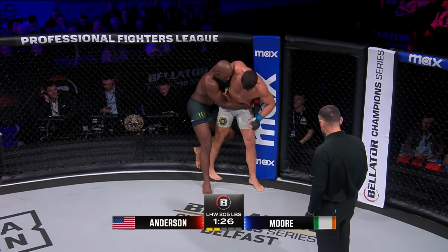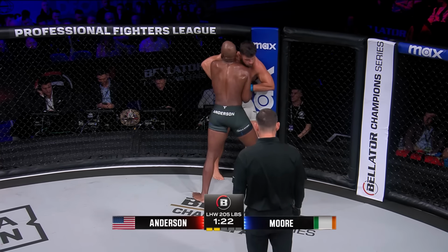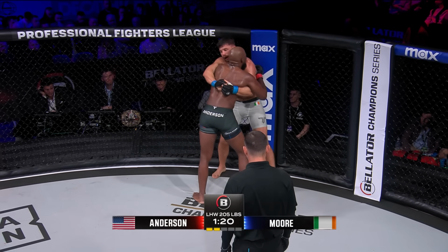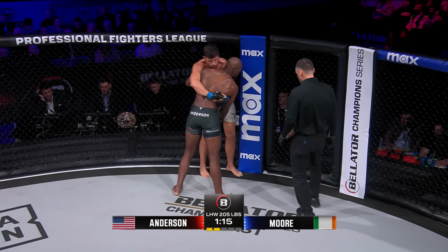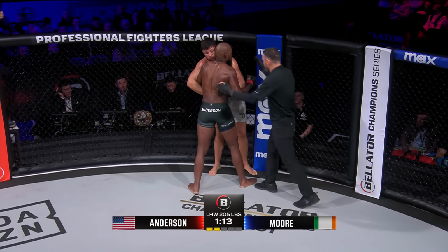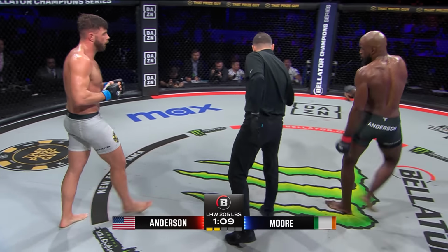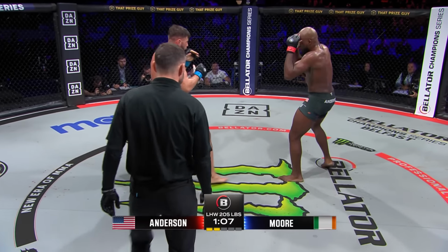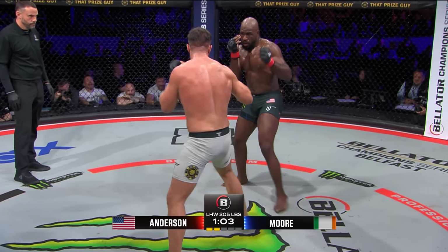And Corey's a big guy. Karl's going to have to try and get into the center of the cage. Doing a really good job of making Corey work hard in these positions. And the referee's going to separate them. Here we go. Back to the center of this Bellator cage.